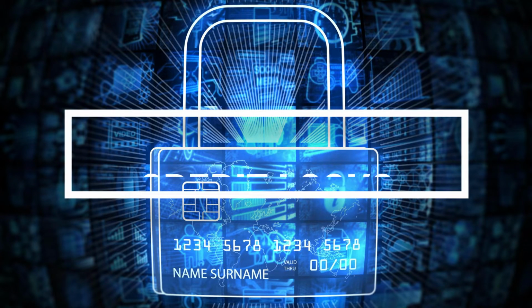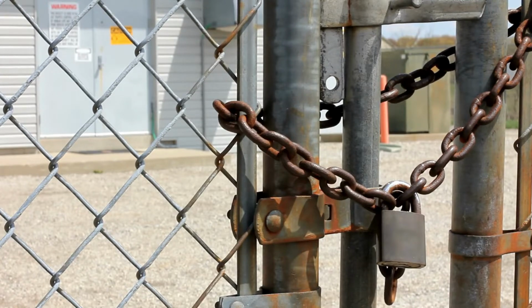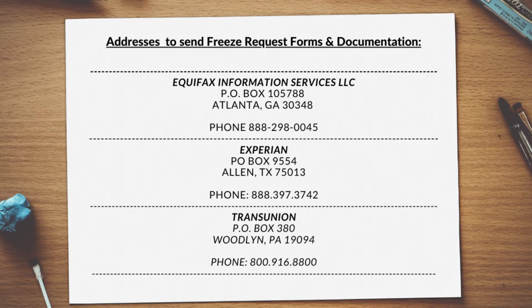Now, credit locks. A credit lock operates similar to a credit freeze in terms of restricting access to your credit report. Credit locking services allow you to lock or unlock your credit report in real time without having to remember a PIN, using your mobile device, or submitting any type of paperwork directly to the credit bureaus. It is important to remember that a credit lock only locks a single credit report.